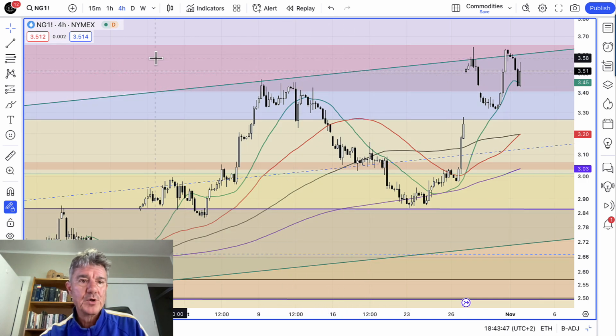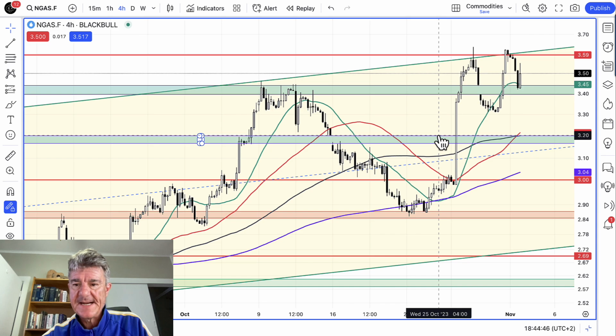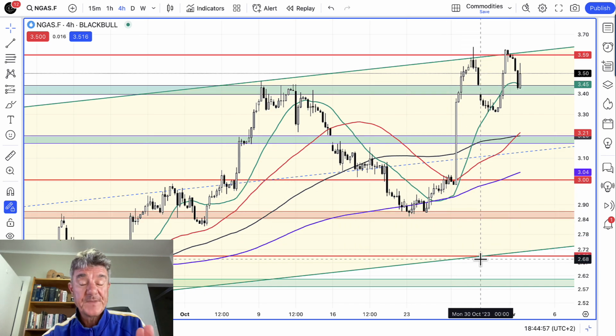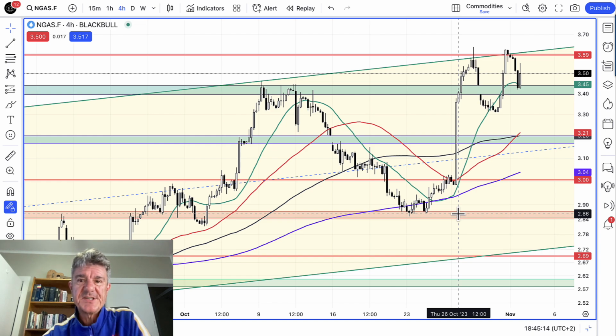Let's go back to Black Bull. So we're back at the Black Bull 4-hour chart, and there's that 315 to 320 level, maybe 325, and then those other levels that I spoke about before, going down to $3, perhaps not as significant as 285, and then maybe, just maybe, a test of this channel bottom, a break through it, down to possibly as low as $2.50. I don't think that's the most likely scenario. We'll look to start buying if we see a good buy signal at around about the 320 level, and then 285 down here in this red band is my most important level to look at.